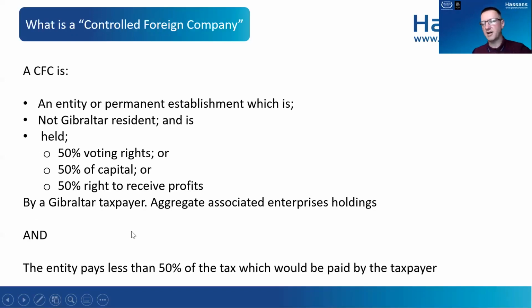So let's just dive straight in. It's a relatively simple provision. First of all, any subsidiary of a Gibraltar entity needs to be classified as to whether it is or is not a controlled foreign company. So what does that mean? What is the definition of a controlled foreign company? It is any entity or permanent establishment which meets the following tests.